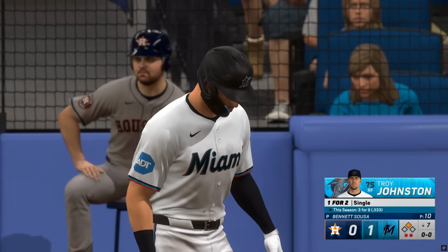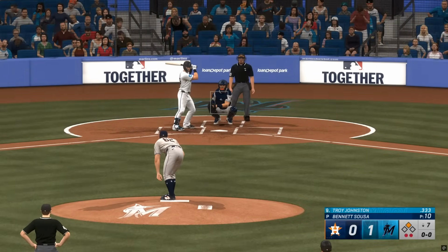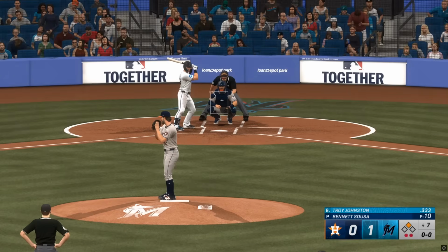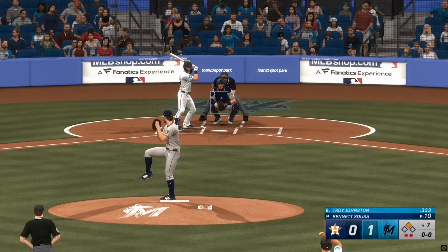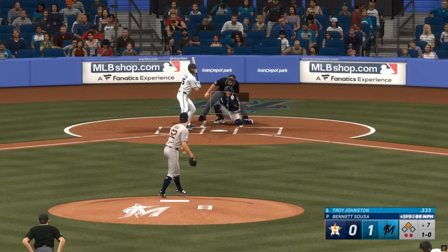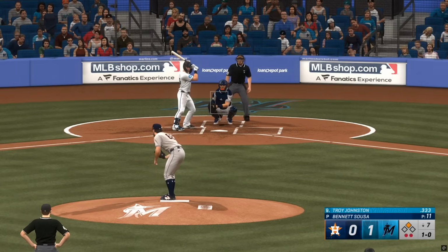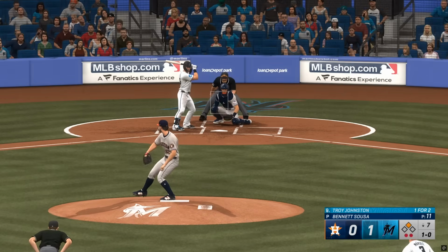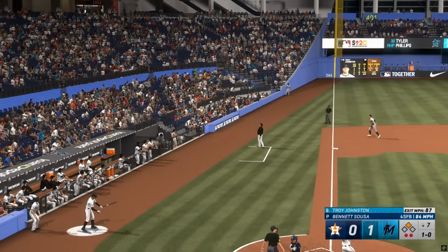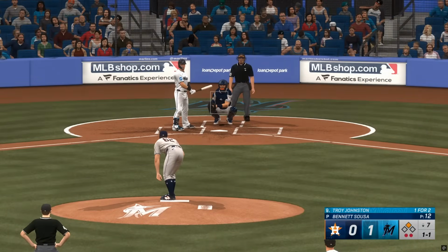Troy Johnston, the next up for the Marlins. Well, bottom of the order here, Boog. You got to go right after this guy as they look to pick up an add-on run. And the number 9 guy at the plate. First pitch misses. Fouled off left side. Runner at second, 2 down.